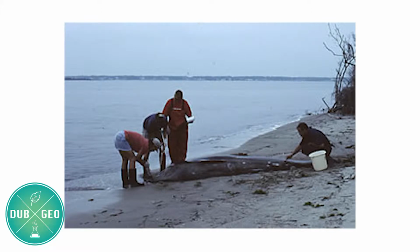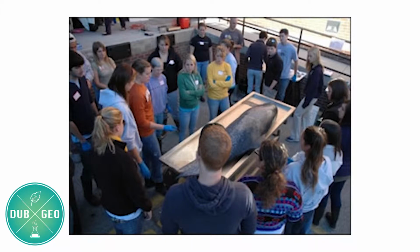Responding to beachings of all different types of marine mammals, the researchers here are coordinating a worldwide effort to understand the physiology and behavior of these animals, all in an effort to understand why they were stranded in the first place and to get more knowledge on how to conserve these animals more effectively.